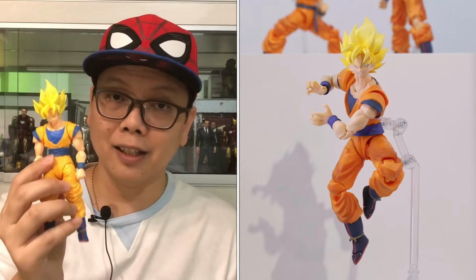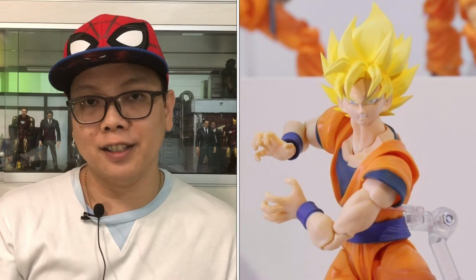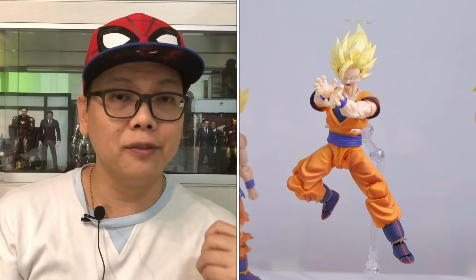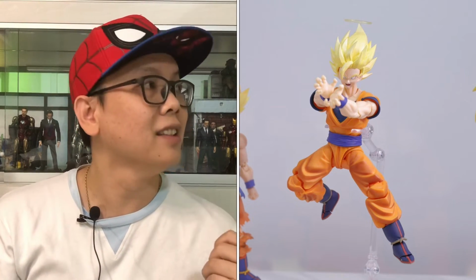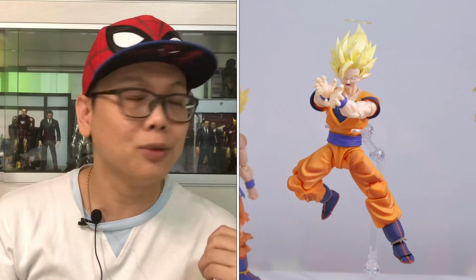Yep, it's the Super Saiyan Goku, which, I believe, it's about time to replace this Super Saiyan Goku. And it looks very, very good. And of course, it's a dream come true. The Super Saiyan 2 Goku, which I have been waiting for a long time, and they finally released it. Wow, I just can't wait to get him. He looks pretty good there.